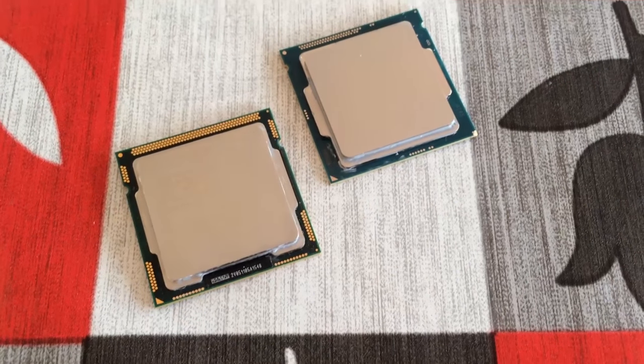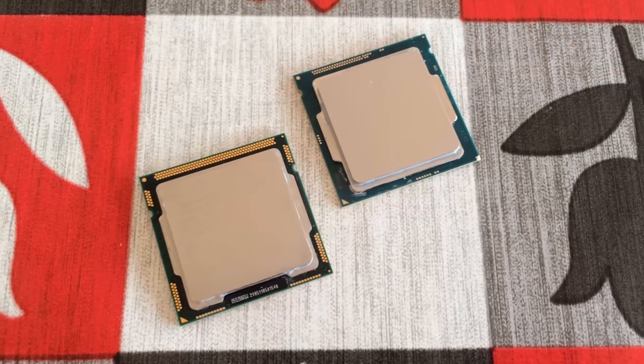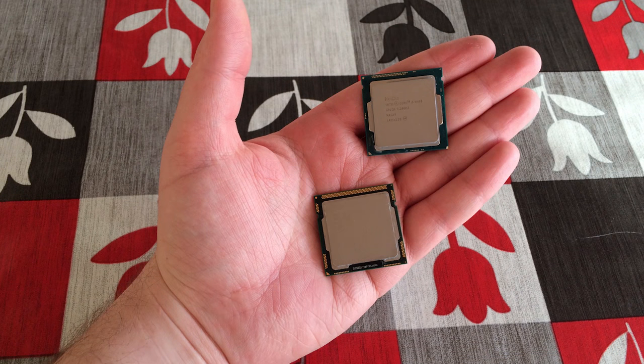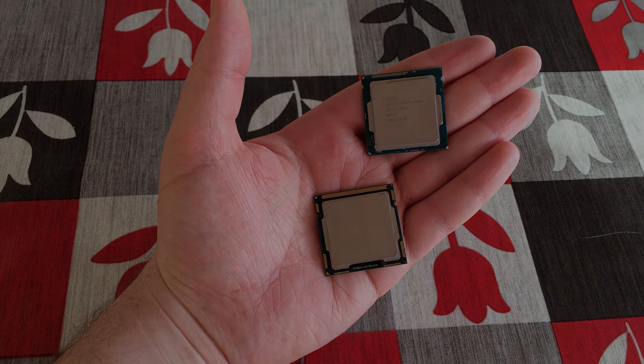Today we're going to be comparing these two CPUs to see just how much performance difference there is between them and whether or not the older one of the two is still worth buying.